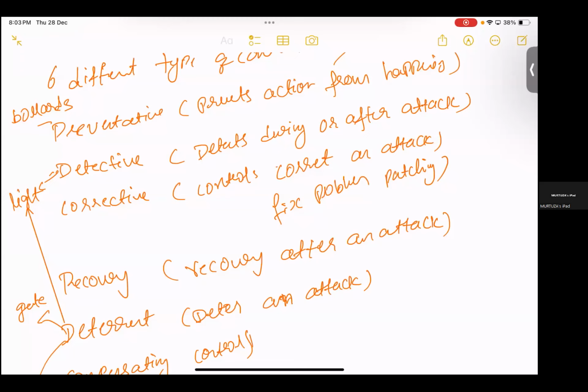Even a light. Say, for example, you have proper lights in your premises, which are deterrent and detective controls, right? If you have proper lighting, there is always a possibility of a person getting noticed. So he will be deterred from doing that particular action. He will keep himself away, because if he comes into that radar, he will be caught, right? It's a kind of deterrent control.